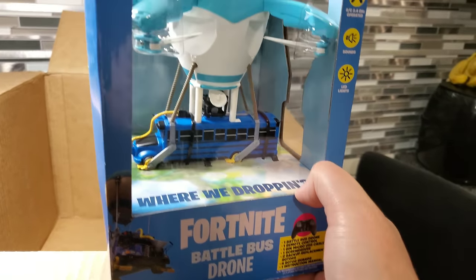This drone is not cheap. This is the Fortnite Battle Bus drone. Are you kidding me? Where do we drop it? Look at this. Where do we drop it? And then it even shows the quad crasher and then the ATK on the back, the RC version. Look at the little detail on the bus. Oh, it says where we drop it.